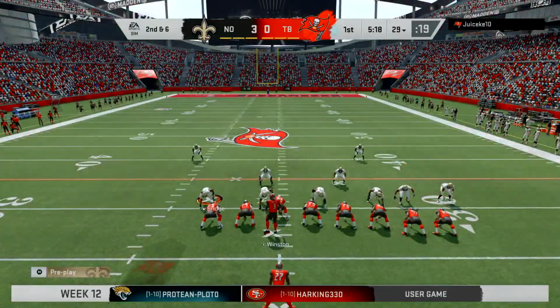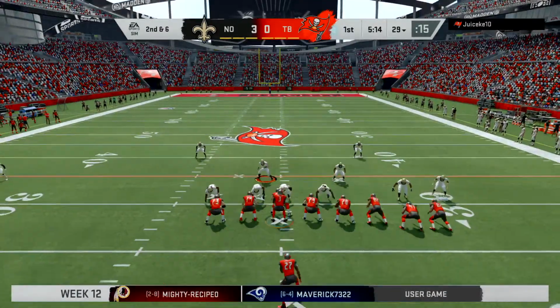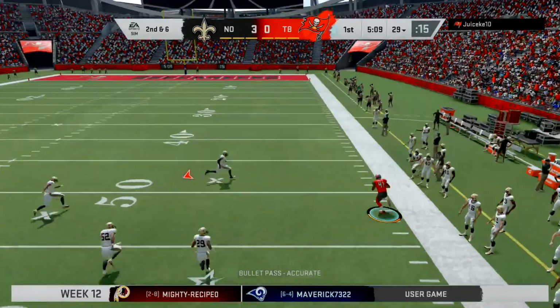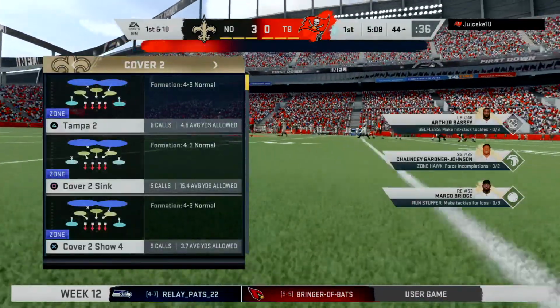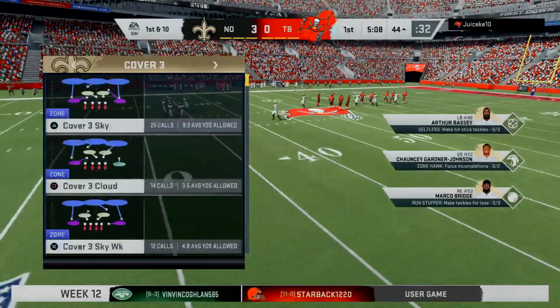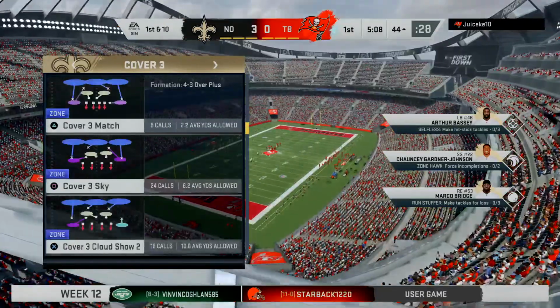2nd and 6, just inside the 30. Watch the curl. Winston. That one into the hands of Hamilton. That one good for 26 and a first down. But when you hit him on the move like that, he's able to get into open field with a full head of steam. Oh, boy, it's going to be tough to get him down. Yeah, there was a big window. They're lucky they did get him down.